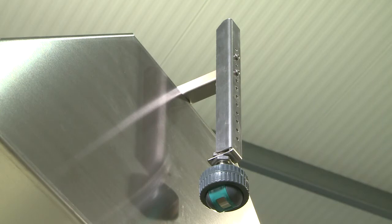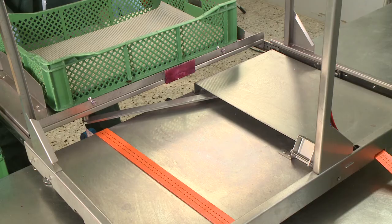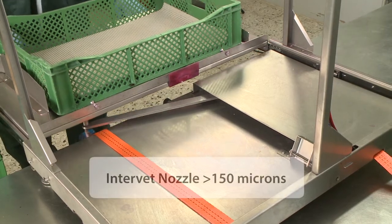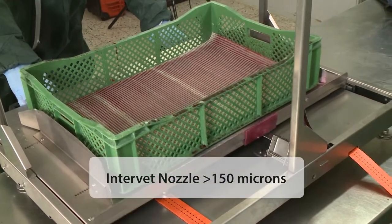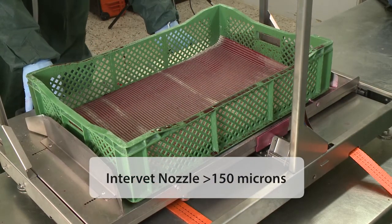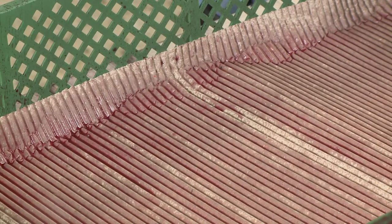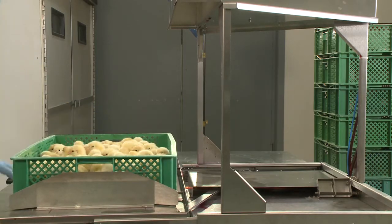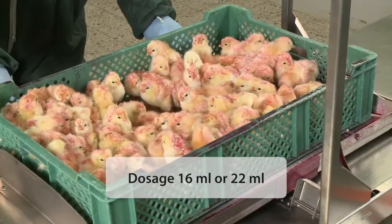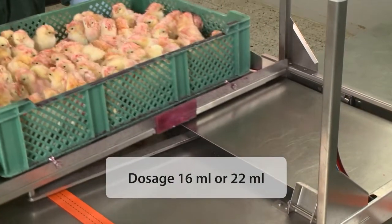To guarantee a proper droplet size, Nobilis Spray is equipped with the Intervet nozzle upon delivery. This nozzle produces a uniform droplet diameter bigger than 150 microns. This droplet size assures that in all climate conditions, day-old chicks receive a uniform coarse droplet that does not penetrate deep into the respiratory system. Unlike other spray nozzle systems, the Nobilis Spray does not produce a share of small droplets. The dosage settings can be adjusted either to 16 milliliters or to 22 milliliters.